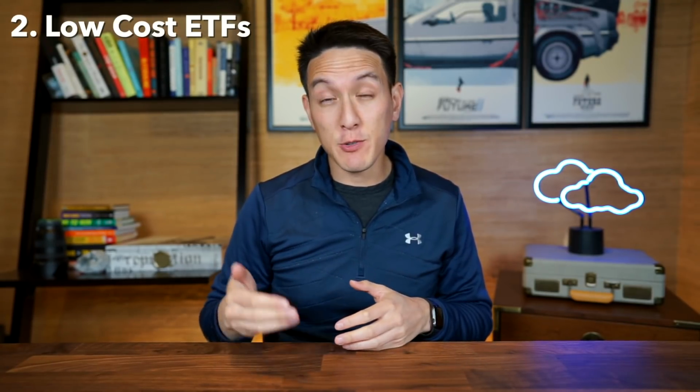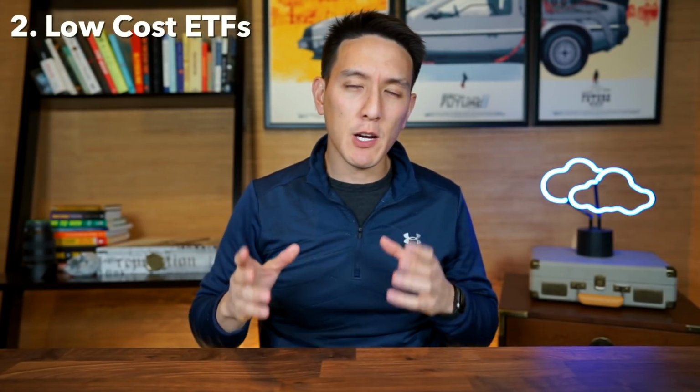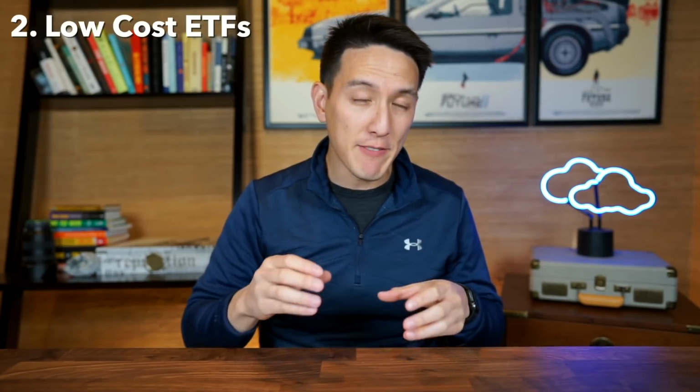All right, my second way to invest $100 is to actually invest them in low-cost ETFs. A low-cost ETF is a diversified investment that you can actually buy on the stock market. ETF stands for Exchange Traded Fund, and by buying this one fund, you automatically own a small percentage of everything that that fund buys into.